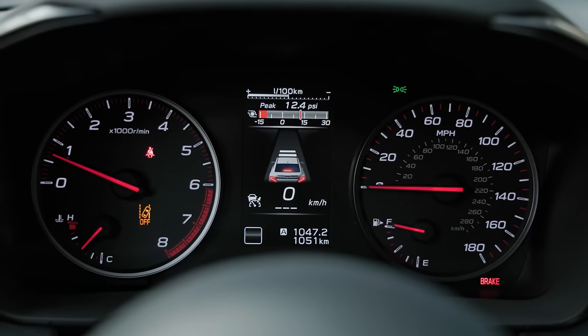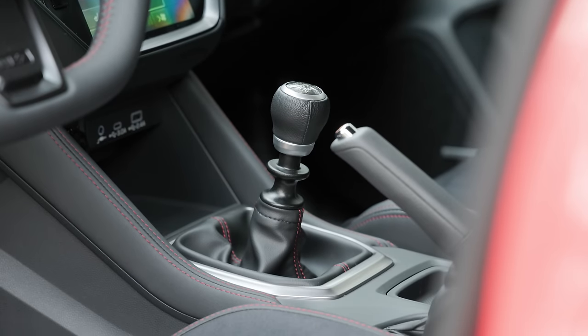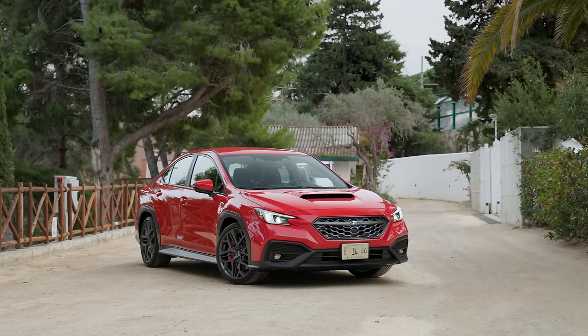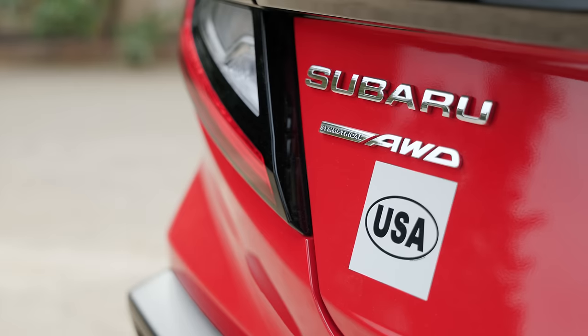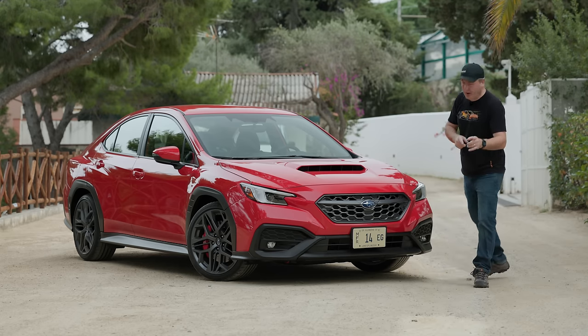New for 2024, this is also the first WRX with Subaru's EyeSight system and a manual transmission together, bringing a higher level of safety to their performance sedan. The new WRX TR does start at $42,775, including destination. And enough talking, it's time to hit the stages, I mean the streets, of the Targa Florio.